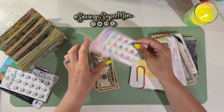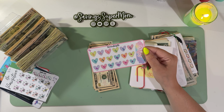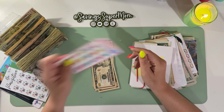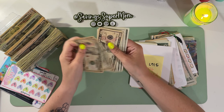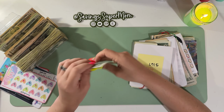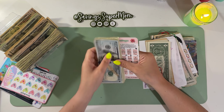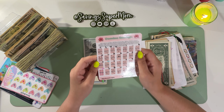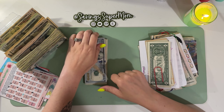This one was a little freebie I got in an order I placed on Etsy with Kimmy at Beijing Girl Budgets. She is Kimmy's Budgets on Etsy. It saved us $36. And then as well from Kimmy at Beijing Girl Budgets, this was a huge saver. It saved us $167.